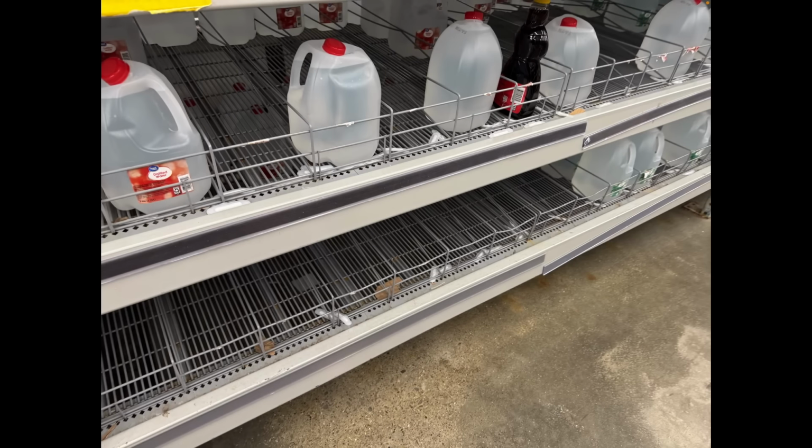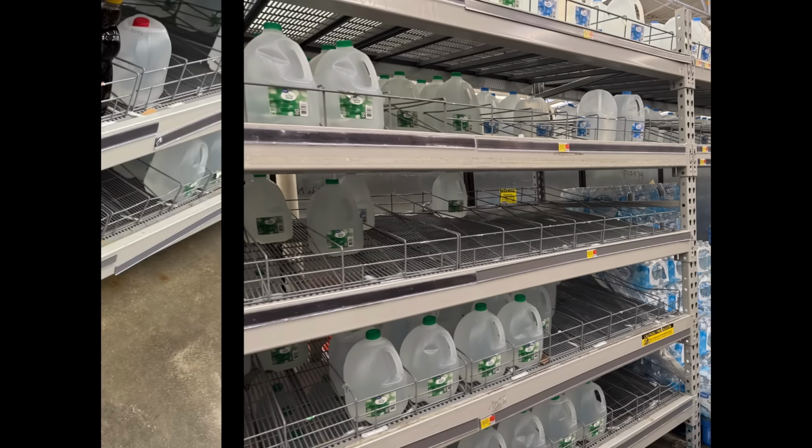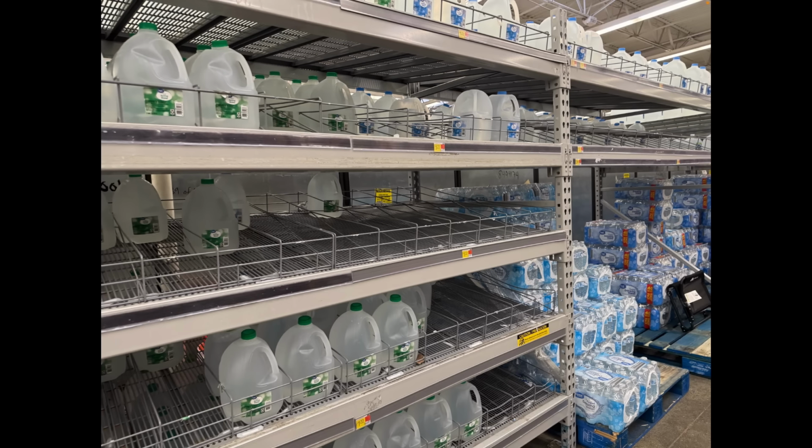Water, just distilled water, not looking the greatest. Spring water even low. Bottled water seems to be pretty well stocked. Not seeing issues here in Pittsburgh, Pennsylvania with bottled water.